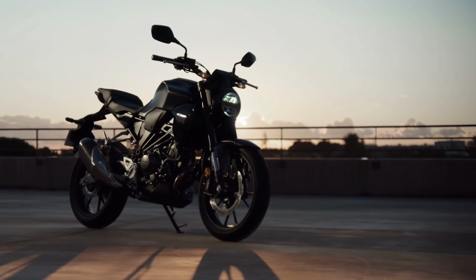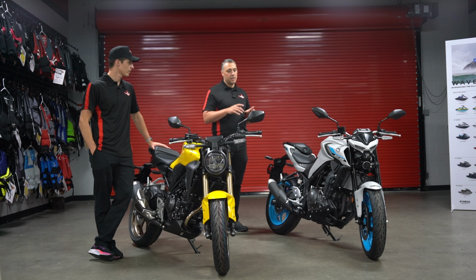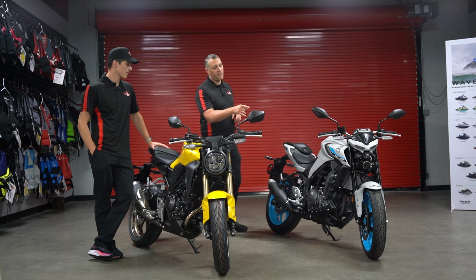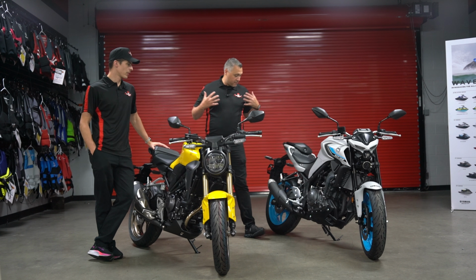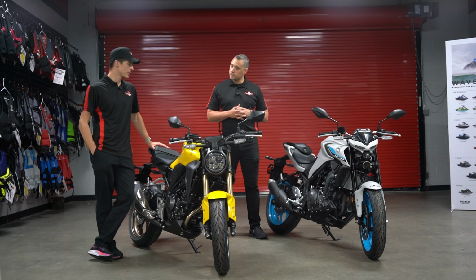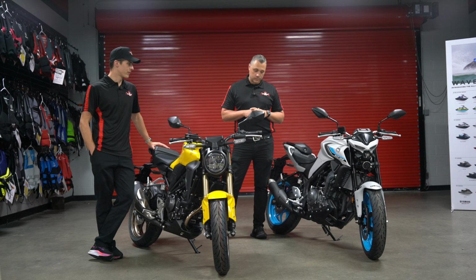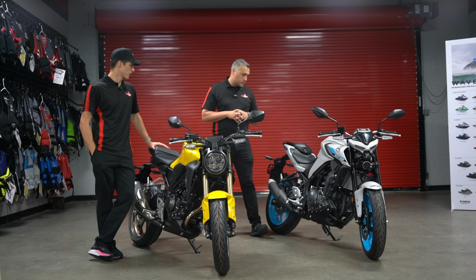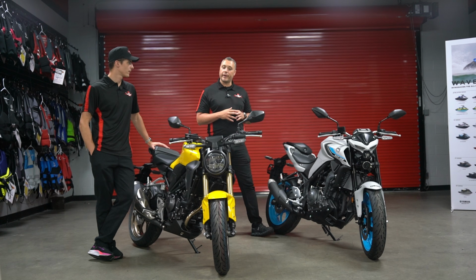The Yamaha matte, though, I think is really sharp. We get a lot of customers come in that are looking for that color scheme. Love how they match it with the stripe and the blue. Personally, I prefer the MT-03. I think it's a more aggressive design. I like that more futuristic headlight they've got going on too. Yeah, I agree. From a styling standpoint, I think this is edging it out.